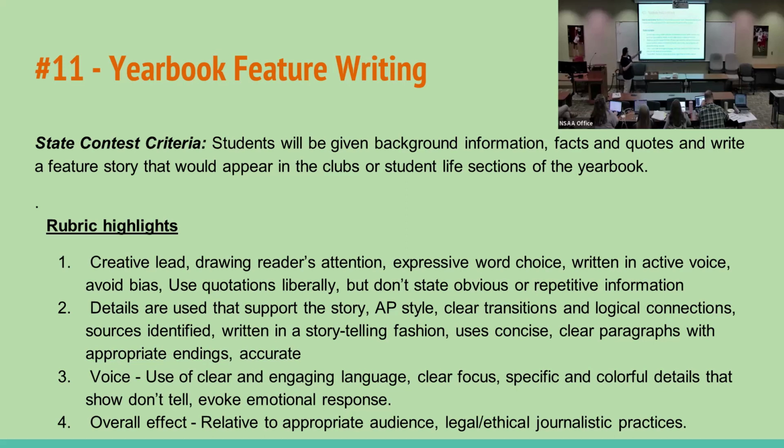Make sure you have expressive word choice, written in active voice, and avoid bias. Use quotations liberally, but don't state the obvious or repeat information. Details are used to support the story, AP style, clear transitions and logical connections, sources are identified. We're in a storytelling fashion. That's one of the things that both this one and the next one we'll talk about: make sure you're showing and not telling. Make sure you're telling it as a story.